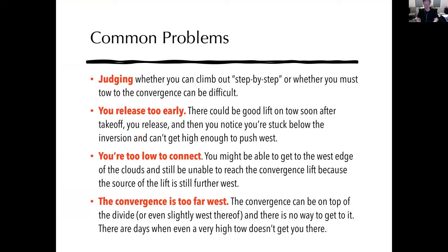Okay, so we're almost done. Common problems as you do this. Judging whether you can climb out step by step, or whether you must tow into the convergence, can be a difficult judgment call. It's not easy. I don't know whether I need to tow to the convergence or not, usually until I'm on tow, and even then I don't know it.